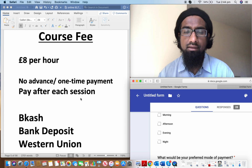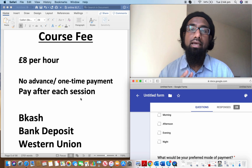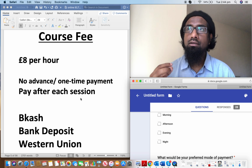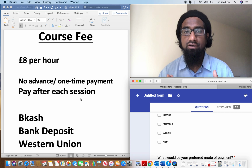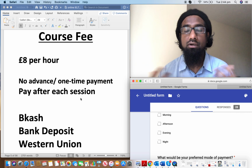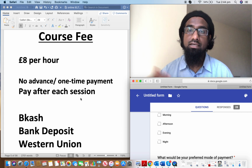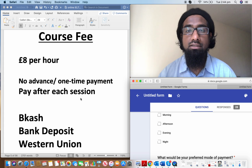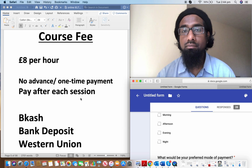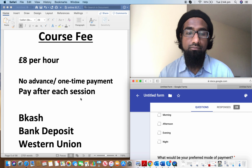So I think it's a pretty good option, because there is no advance payment, and second of all, there is no risk of getting trapped into anything. For example, it's not that you have to pay £100 and you are stuck, and if I teach horribly, you're stuck with me. It's not the case. Or it's not that I am teaching 10 classes and you say you will pay me later, but you do not show up or pay. So these would not happen.